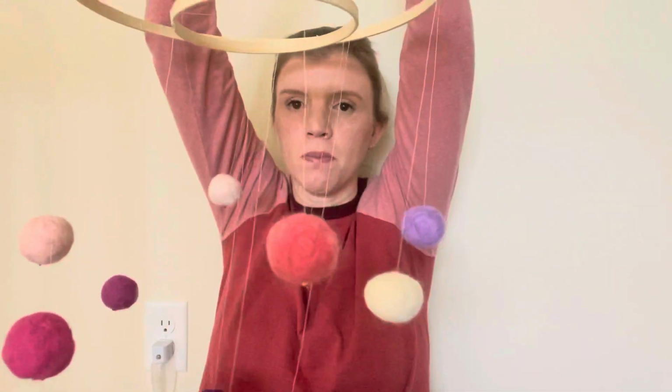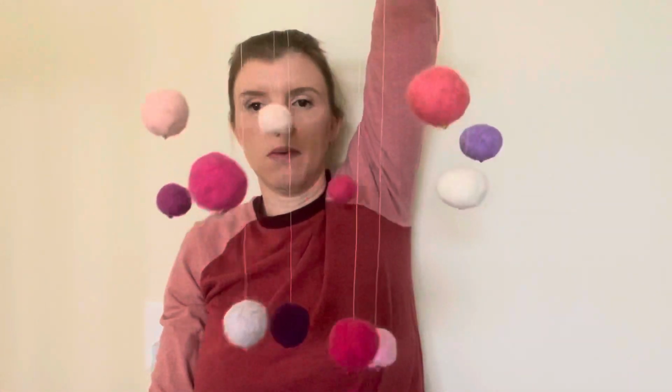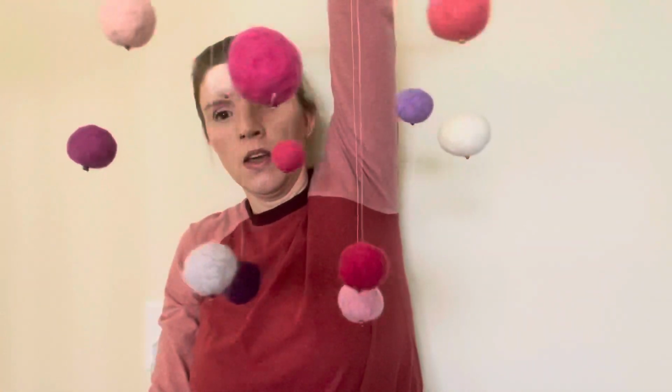I wanted something with pom-poms, and I just have these wooden rings with the pom-poms hanging down with all colors of purple and pink in there. And I actually made these myself because I couldn't find really what I wanted as far as pom-poms and colors online.